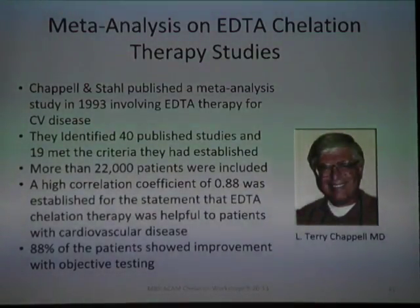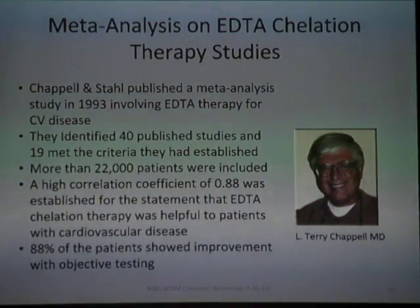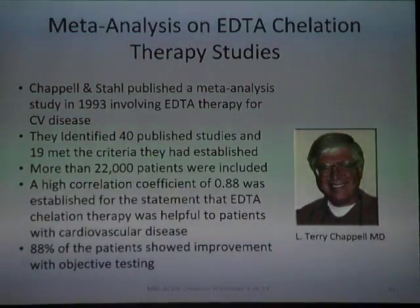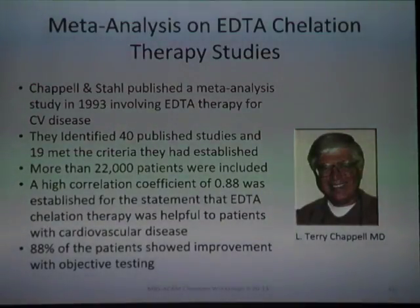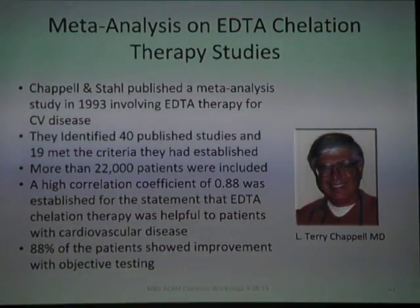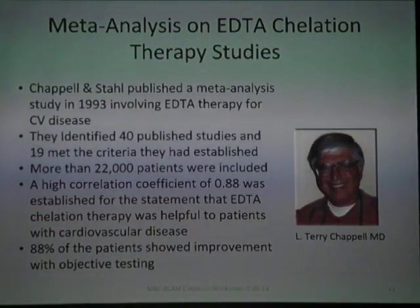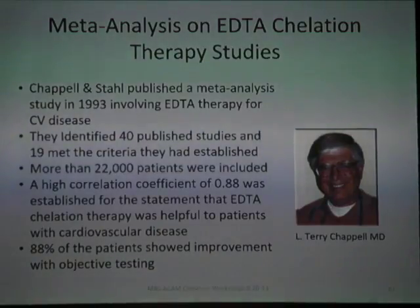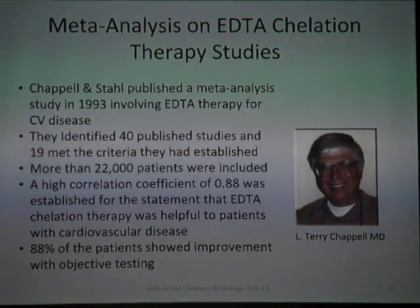And when we did that, we came up with 0.88. There was a 0.88 correspondence or correlation between treatment of EDTA and measured improvement in vascular disease. A perfect score would be 1.00, so 0.88 was a very high correlation. And it turned out that about 87% of the patients in the study showed measurable improvement.